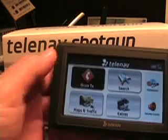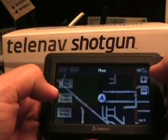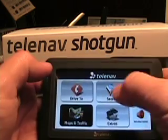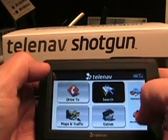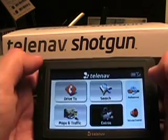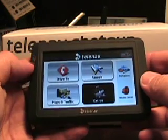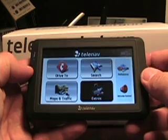And as I showed out in the car too, it's quite snappy on the shotgun. Everything bounces around real quickly. You touch the screen and boom, you're there. Very, very responsive and very fast. So that's a look at the TeleNav shotgun. I should spend a couple more weeks with it, just seeing what it's all about.